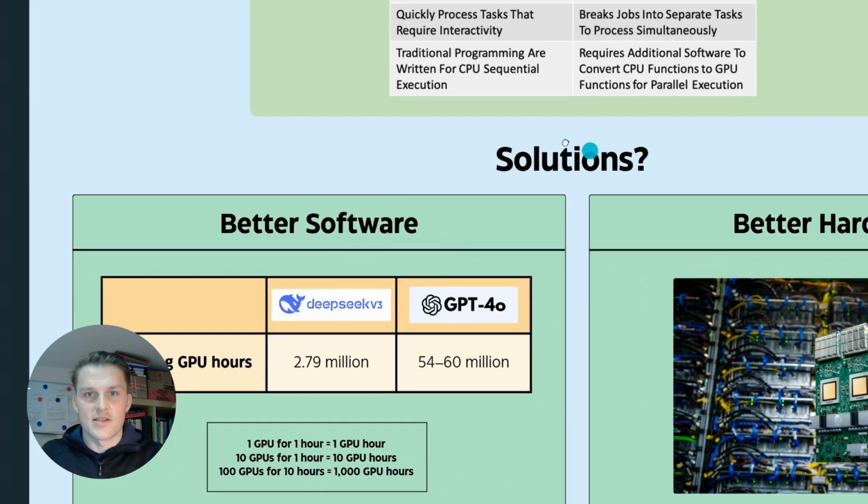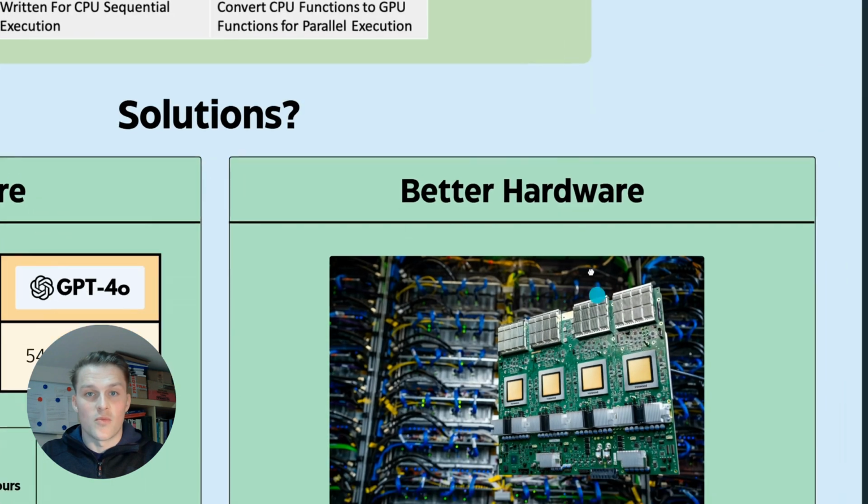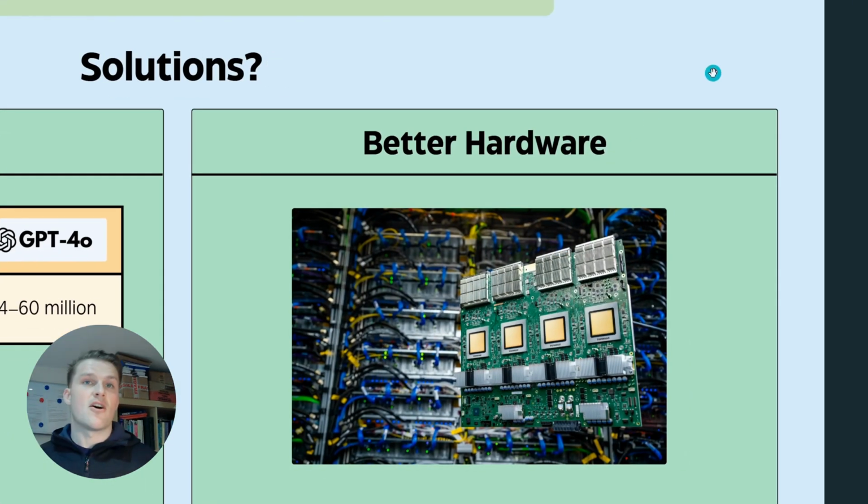Okay, let's go on to the second solution now for the compute problem, which is better hardware. So right now, most AI models are trained on general-purpose GPUs, originally built for graphics. But that's starting to shift. We're seeing the rise of AI-specific chips designed from the ground up for machine learning workloads. One example is TPUs, or tensor processing units, which are purpose-built for AI.